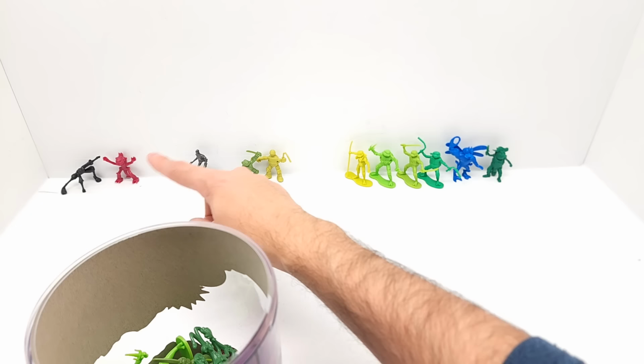So, how many have we done so far that are unique? 1, 2, 3, 4, 5, 6, 7, 8, 9, 10, 11. So we still have 14 left. Cool. I like that.